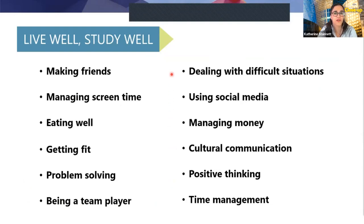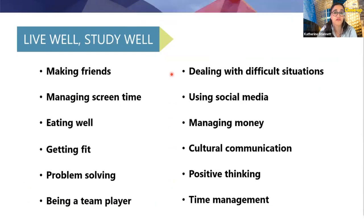So all really, really useful things for students to talk about, to consider, and to learn strategies so that they can cope with those kind of things better in the future. And covering those four domains, which if you remember on the PISA diagram, are psychological, physical, social, and cognitive.